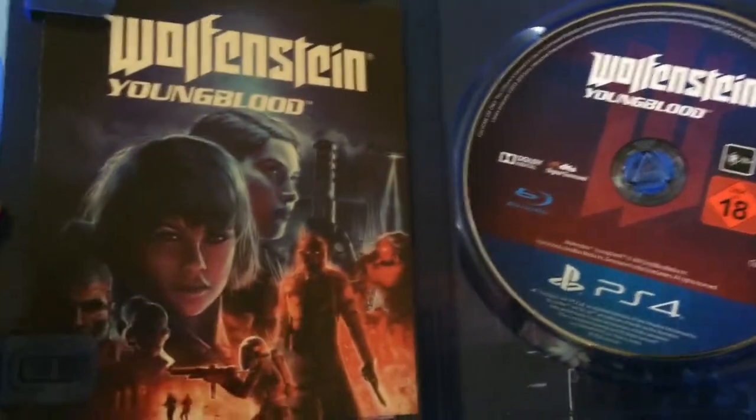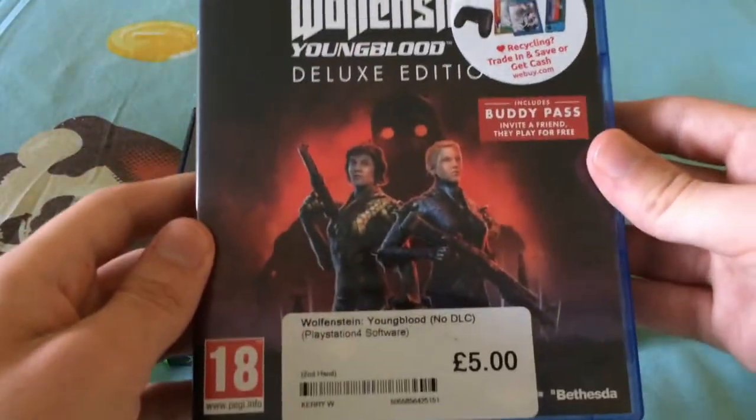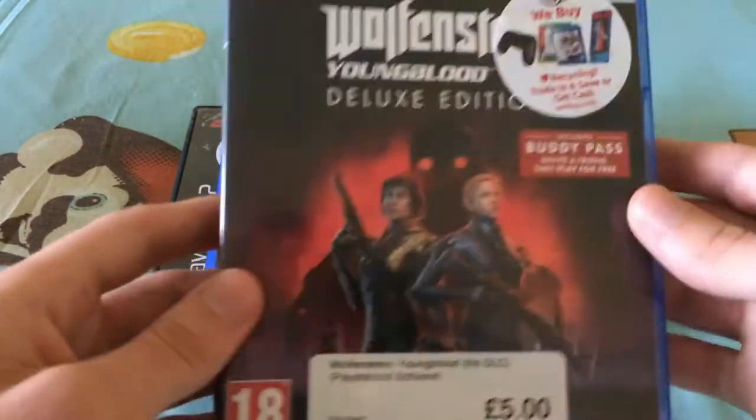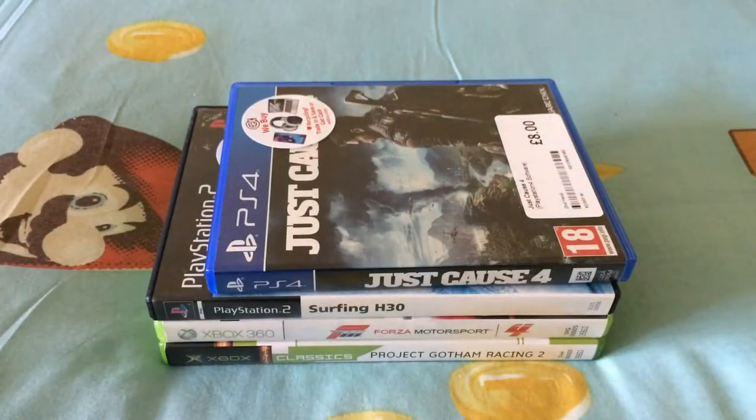Yeah, there's the back. And there's the disc and manual. So yeah, this is a fairly recent game, only came out 2 years ago, but yeah, here it is for a fiver. You can get this brand new on Amazon for like £7, or you can go to CeX and get it for a fiver, you know. But yeah, I got that.